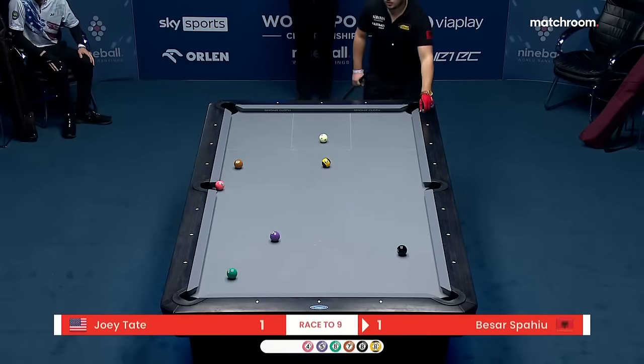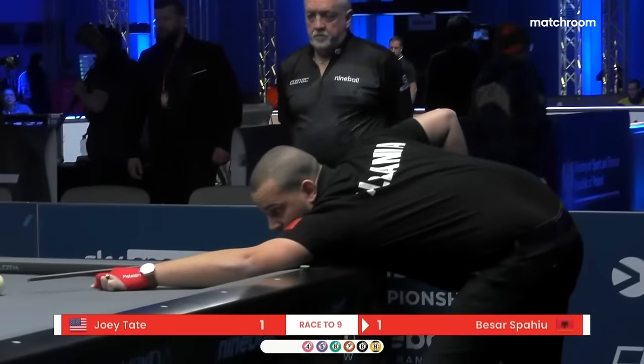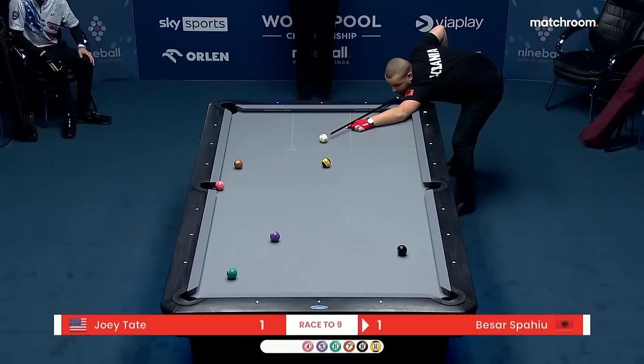Tricky little shot here. Well, he can roll it in and just accept that the cue ball is going to stay close to the long rail. I think that's best.